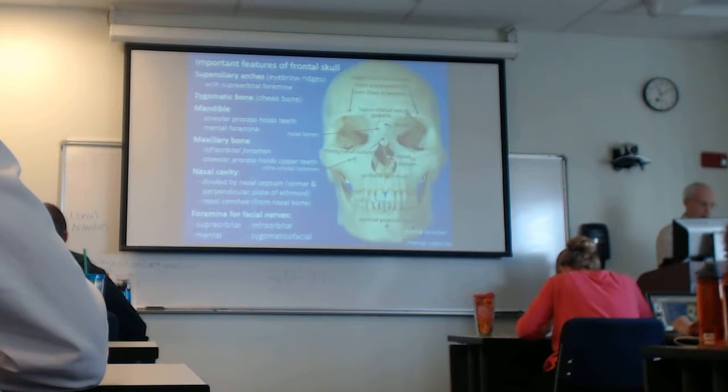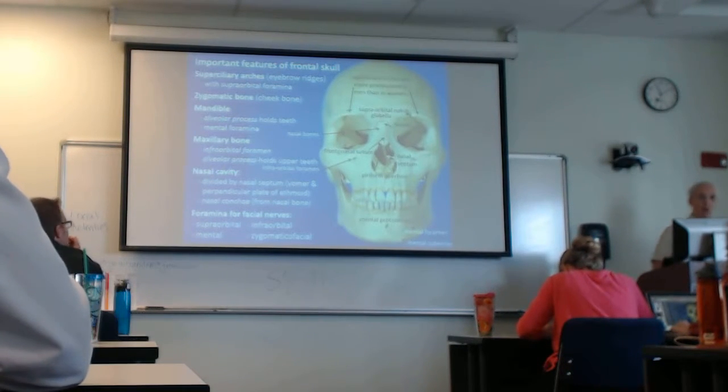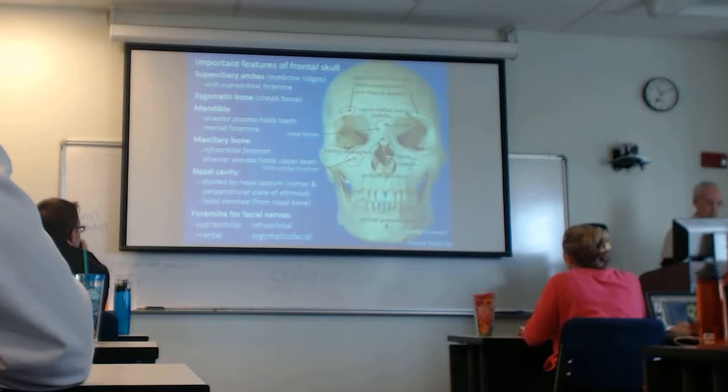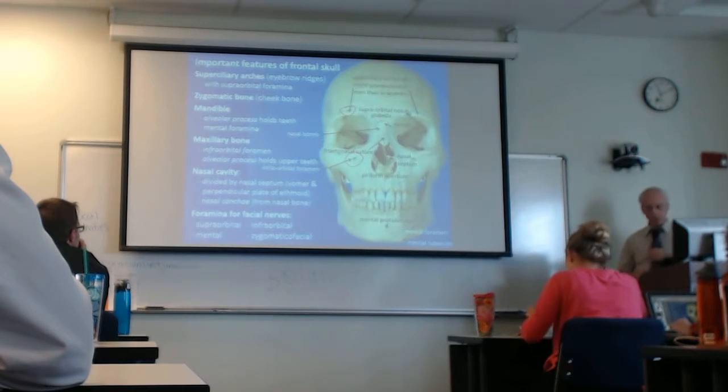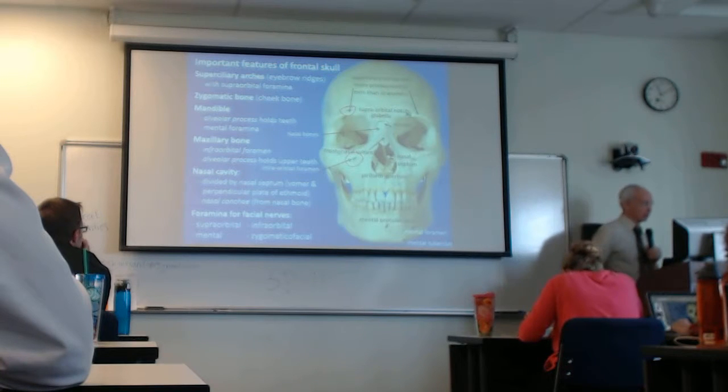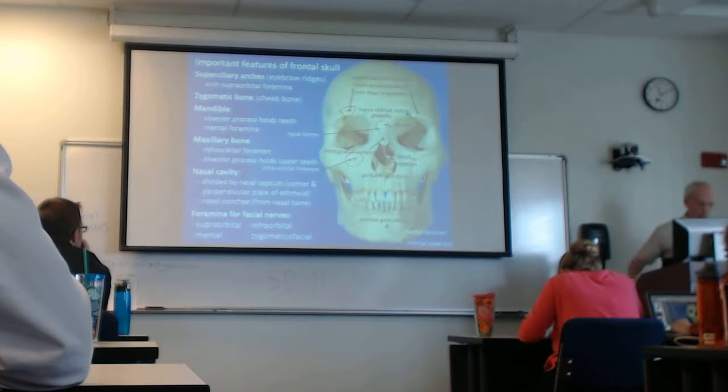We can also see foramina. Foramina are openings, small openings. There is a supraorbital foramen and an infraorbital foramen. Both of these accommodate branches of cranial nerve 5, we'll talk about later. And often, usually in association with some vascular structures as well.